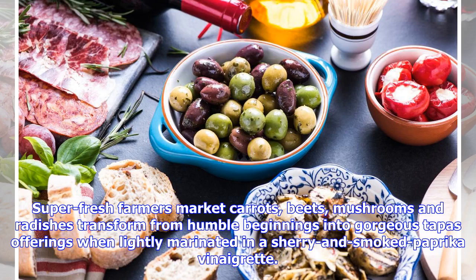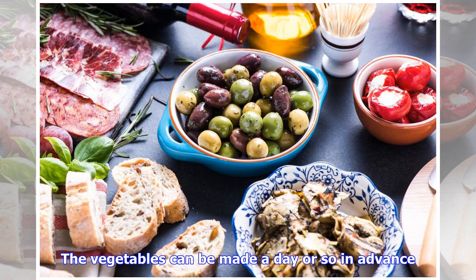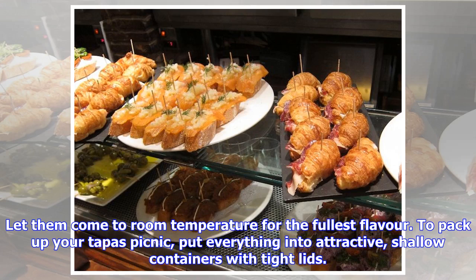Super fresh farmers market carrots, beets, mushrooms and radishes transform from humble beginnings into gorgeous tapas offerings when lightly marinated in a sherry and smoked paprika vinaigrette. The vegetables can be made a day or so in advance. Let them come to room temperature for the fullest flavor.